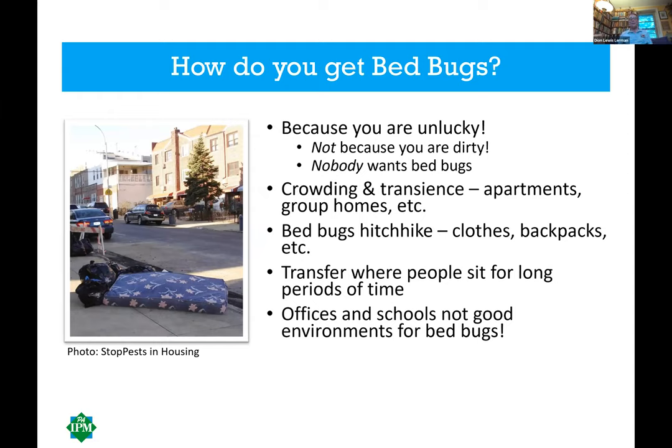So how do you get bed bugs? Because you're unlucky. Bed bugs actually have nothing to do with sanitation. Cockroaches, yeah, you've got to have food for them, your crumbs, garbage, whatever. Not with bed bugs, because you are their dinner, okay? So sanitation has really nothing to do with it. And I don't know anybody that wants bed bugs. So it's not like people are going out and trying to find bed bugs. No, the bed bugs find us, okay?